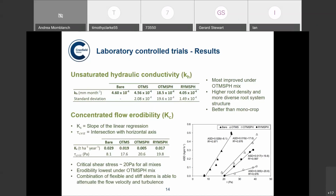And we can also see the slope of the linear regression, which is the concentrated flow soil erodibility. The one on the left, with the black triangles, is the bare soil condition, and it has the steepest slope, meaning that there is higher soil detachment as the shear stress or the flow increases. While with all three cover crop mixes, we managed to reduce the soil erodibility. And again, the one that has the best results is the oat mustard facelia.